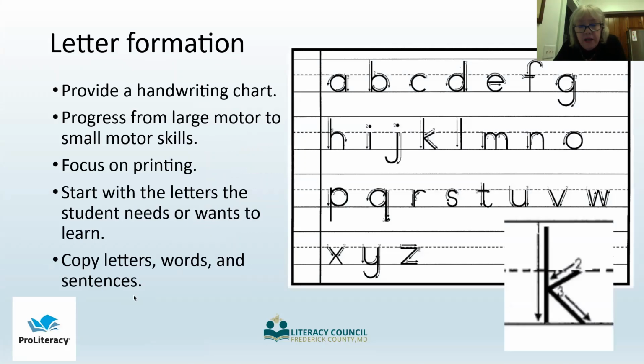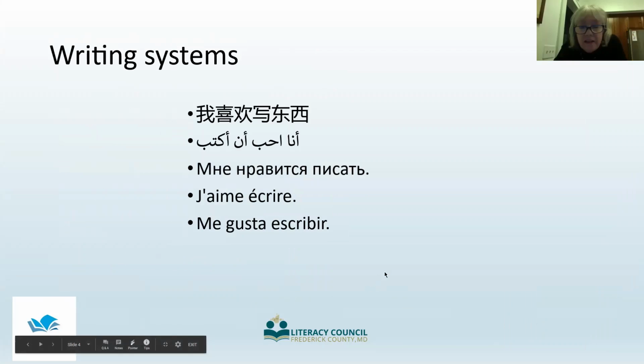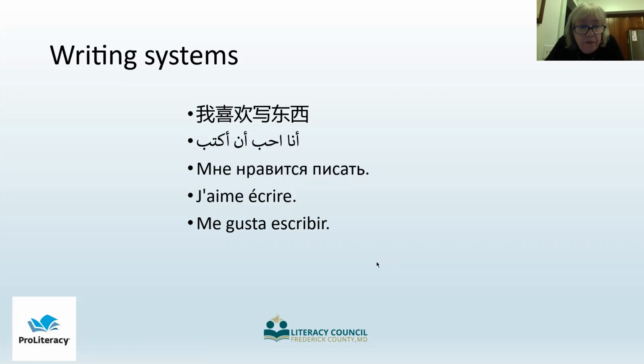Can anybody translate that sentence? Go ahead and just hit your space bar and shout it out. I like to write. Good, that's right. And what language did you use to get there? Me gusta escribir. Good, good.